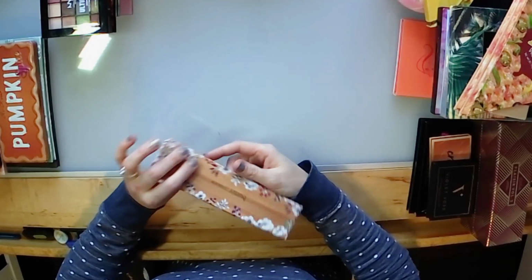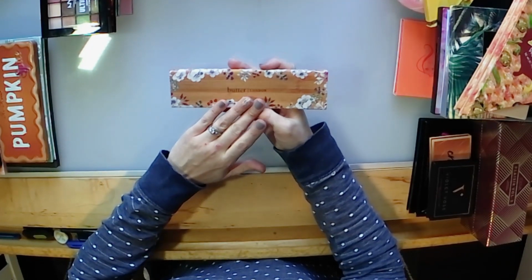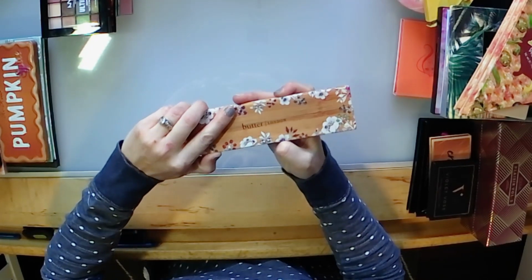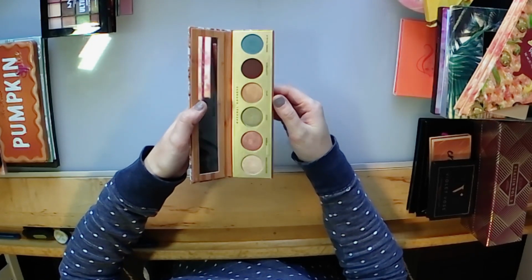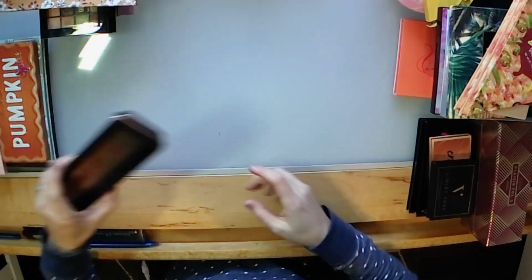The next palette is from Butter London, and I love the packaging on this. It looks like bamboo. And then inside you've got these beautiful shimmers and these two mattes down here.